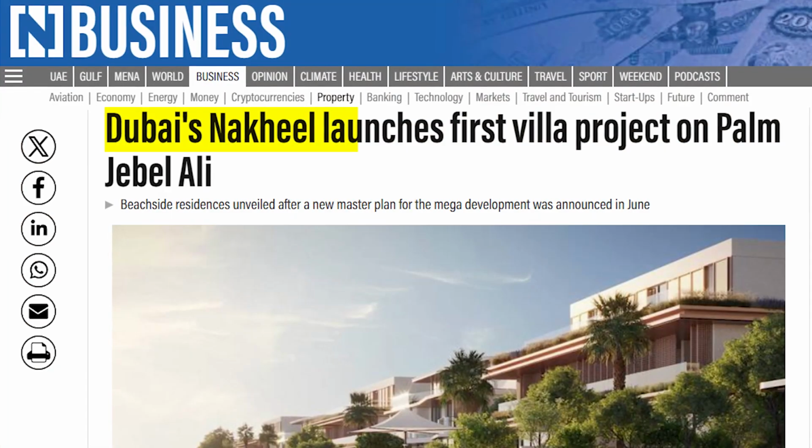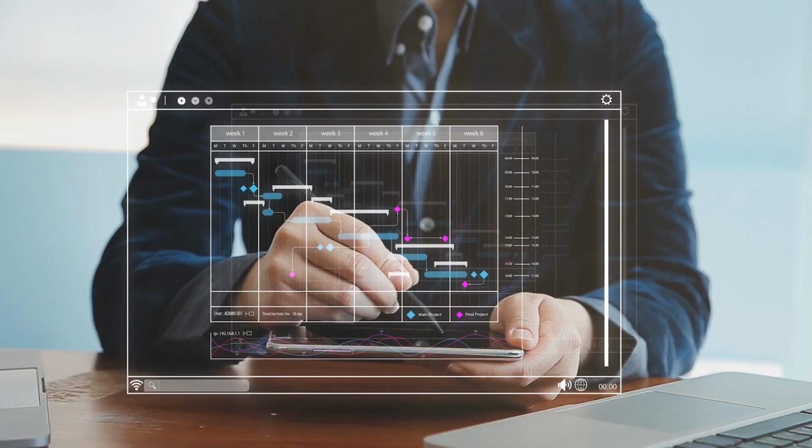Back in May 2023, we got information that the new Palm Jebel Ali was going to launch, but we didn't really know any information and we couldn't really share anything with our investors. We just heard wind from Nikhil that something was going to be launched. Well, today I can share some very valuable information, and as an investor, if you are looking for a very strategic long-term investment, then this could be it.